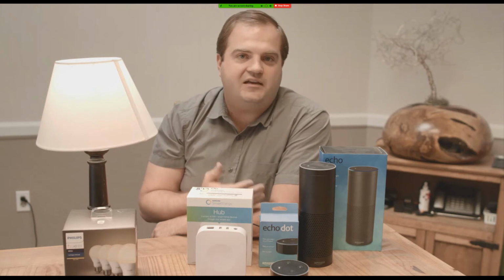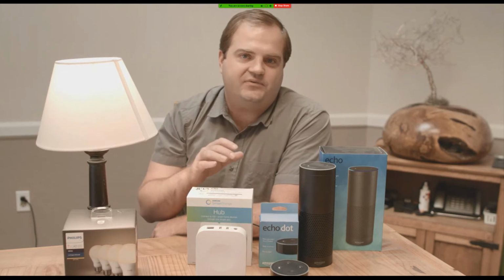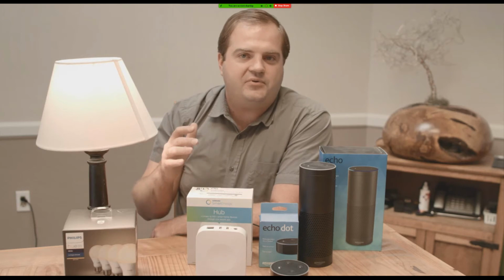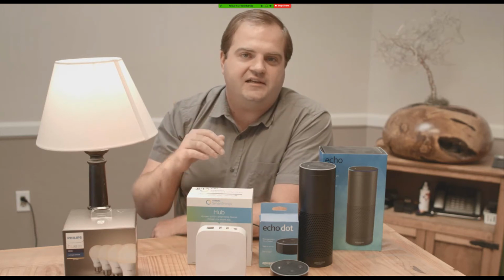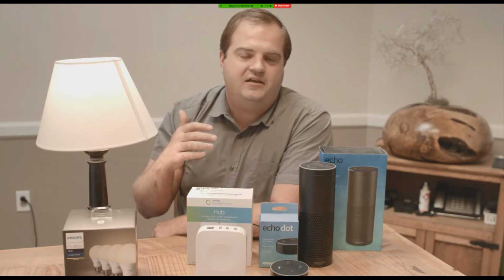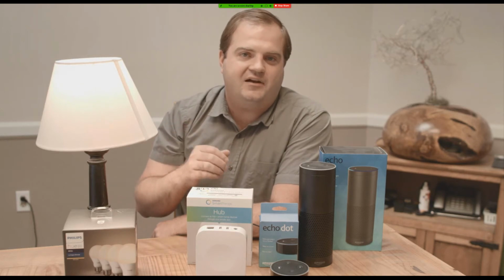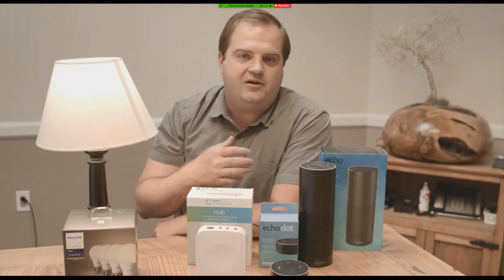You could also set up a time in your app to turn on the light, like say if you want it to wake you up in the morning. It could gradually turn on from 0 to 100%. It could turn on directly at 100%. It can turn off at a certain time too. So say it's close to bedtime and you want the lights to automatically turn off, you can set them to automatically turn off without having to audibly turn them off.